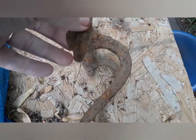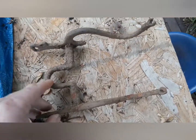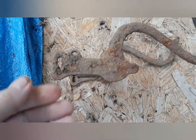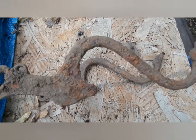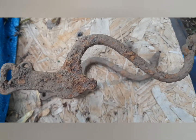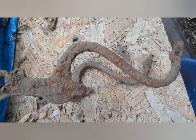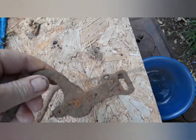On YouTube, I've seen where they find just one of these, like just the half of them, where plows have ripped through them and cavalry camps and stuff. That's why I like doing home sites. That's where you're going to find most of your Civil War stuff anymore, is in old home sites.